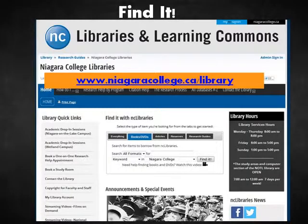First, you'll need to find an item you would like to borrow by searching under the Books and DVDs tab of the Find It box on the library's website. See our Finding Stuff to Borrow tutorial for more details.